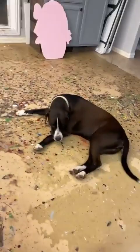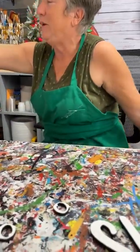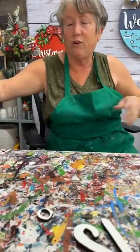All right, these are our helpers. As you can see, they're slacking and they're not doing their chores. They're supposed to be doing their chores, right, Sheba? She's like, whatever. Their chores are to sit there and do nothing. That's what their chores are.